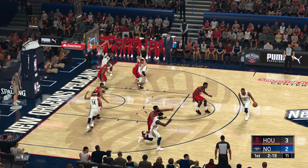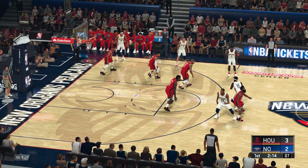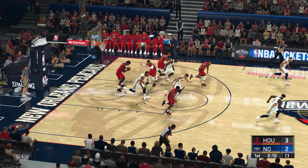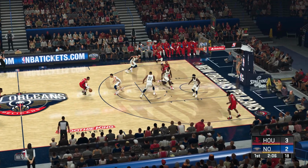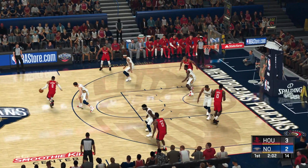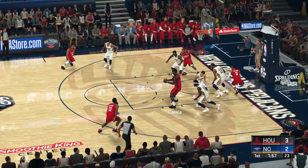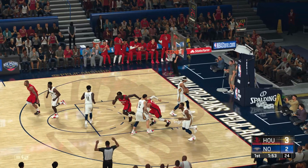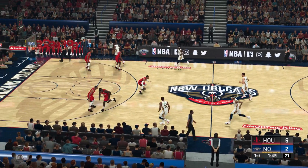Now here's Favors. Pass to Holiday. Back to Favors. 6 on the shot clock. Good work defensively by Capella. That is some tough defense there against one of the better finishers in our game. And a boon it was for the Rockets to be able to keep Clint Capella. A great fit with the team and gives them exactly what they need on the interior. And he likes to get in a rhythm early. Nice triple. And here's Ball.